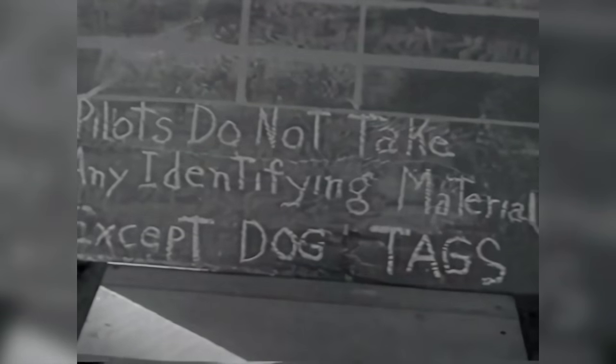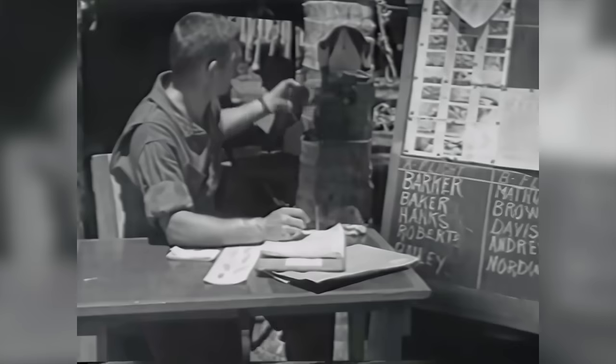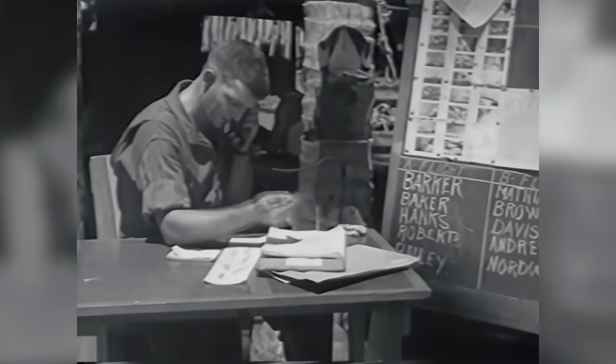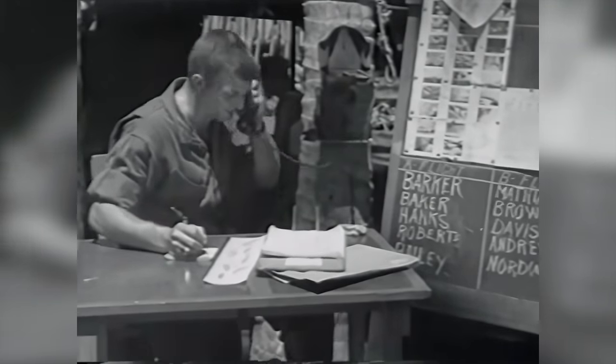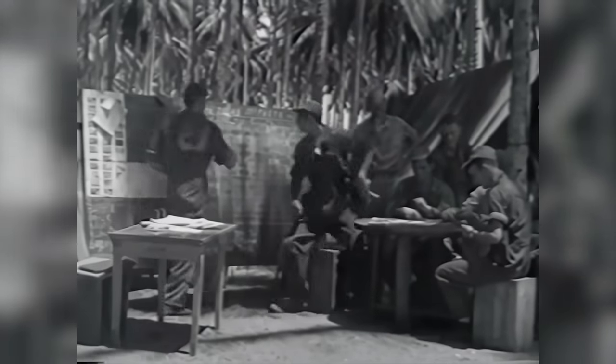Nearby was the operations board on which all missions were noted. The operations officer would receive a call asking for information concerning a certain area. He would list the data: destination, area to be flown, number of photos desired, etc., and then walk over to the board and call the pilot and write in his name and mission.